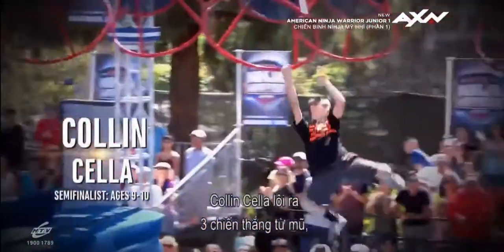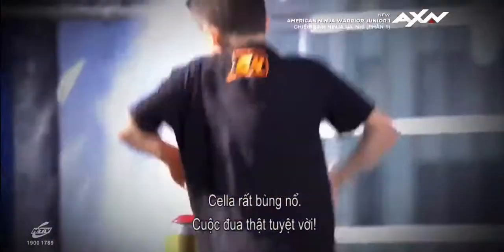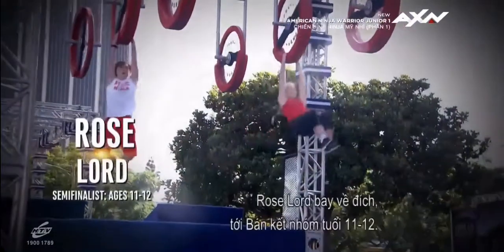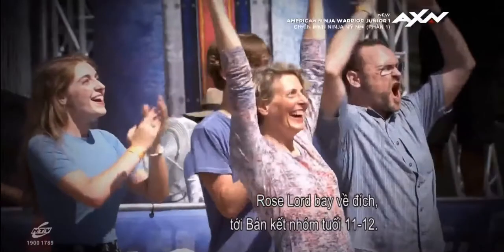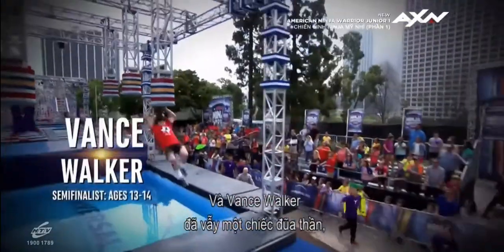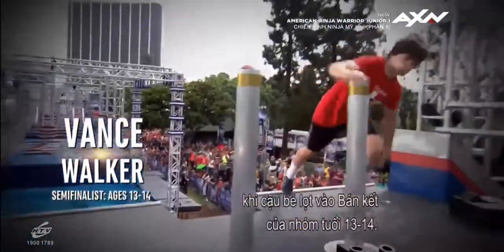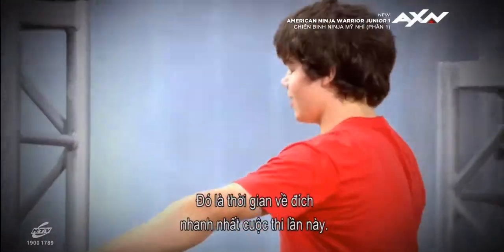Colin Sella pulled 3 wins out of his hat, sending him to the 9 and 10 semifinals. Sella just explosive. What a race. Roselord levitated herself all the way to the 11 and 12 semifinals. And Vance Walker waved a magic wand as he moved on to the 13 and 14 semifinals. That's the fastest time in the competition.